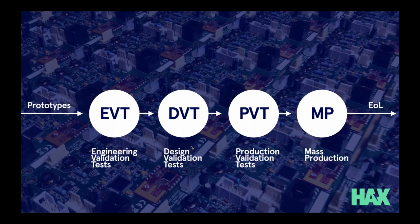And really what this is, is a set of milestones that slowly help you scale and validate what you're working on to make sure that when it goes into mass production or higher volume production, you're not going to end up with something that just doesn't work, right? A whole bunch of bricks that don't actually serve what your customers need.